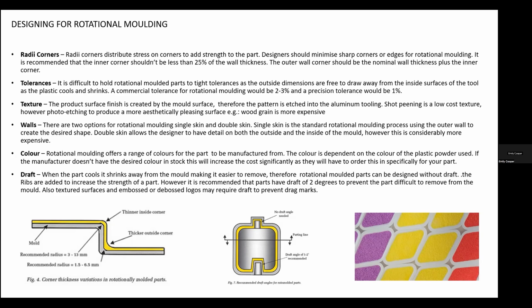Amazing. Awesome. So for rotational molding color, they offer a range of colors for the part to be manufactured from. The color is dependent on the plastic powder used, which can be seen in the picture on the right, different colors. If the manufacturer doesn't have the desired color in stock, this will increase the cost significantly, as they'll have to order it in for your part. So most of the time they have standard colors such as black. However, if you really wanted something that was blue, they would order it in, but it would cost a lot of money.